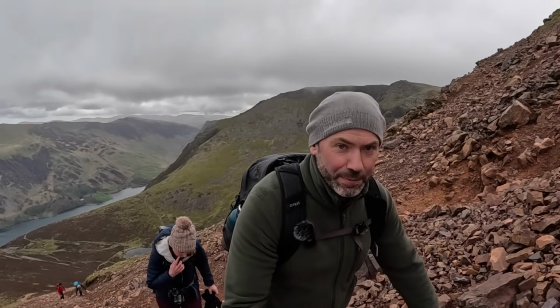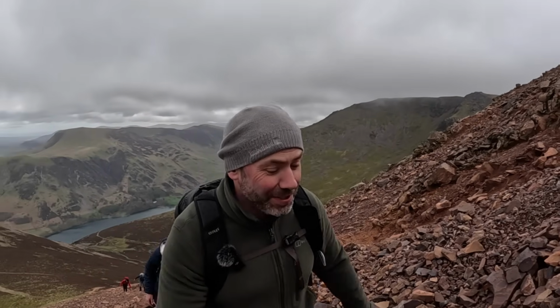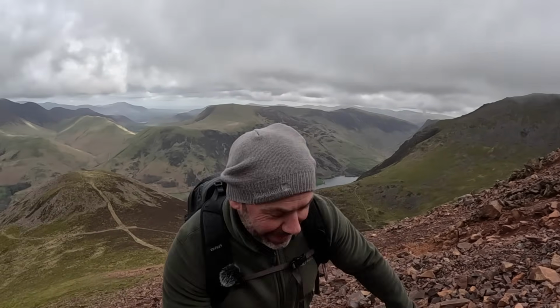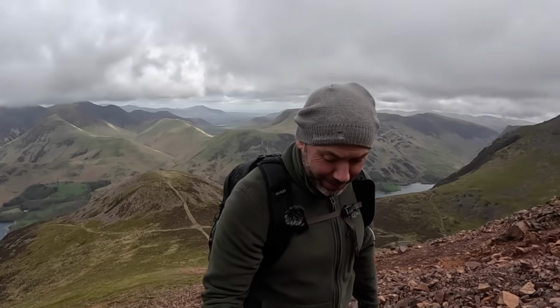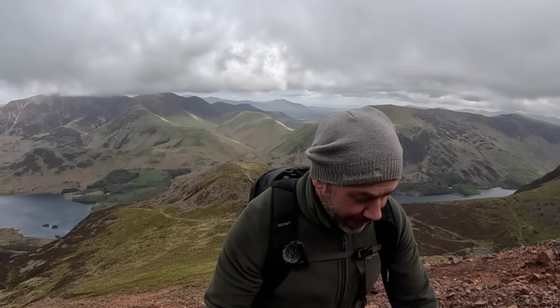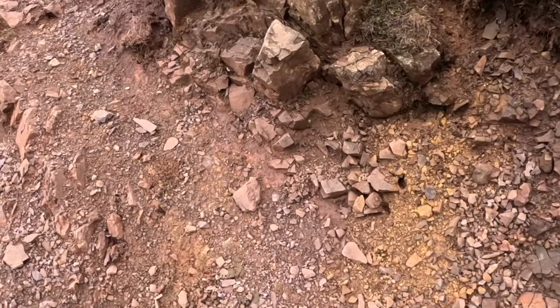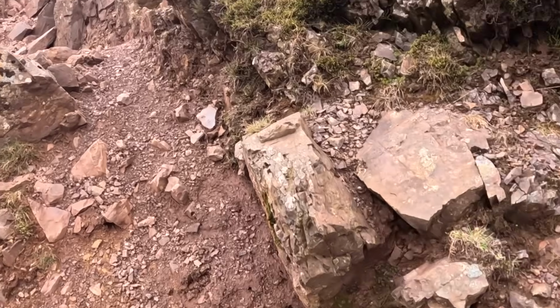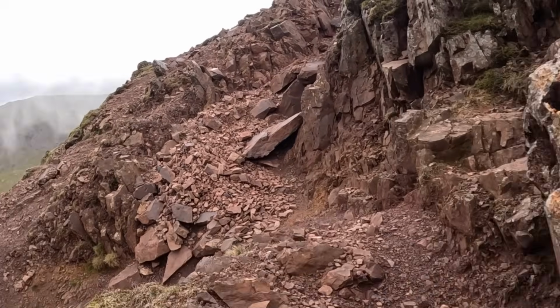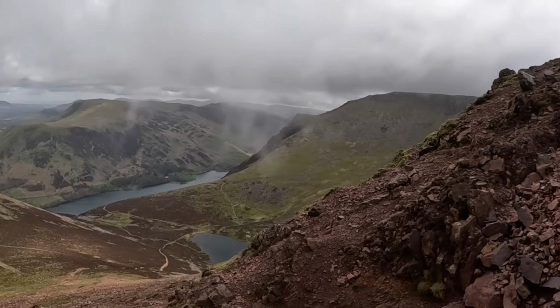Because of the scree, it is a bit of a technical challenge this to get up. You're not going to fall off it, but it's just a bit trickier than a straight walk. Right, I'm going to go off to the right hand side of this because I think it's got a bit more grip. A few things to grab onto. A bit of clag creeping in there. That's the view back down.